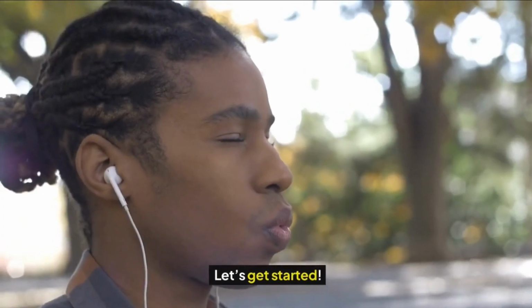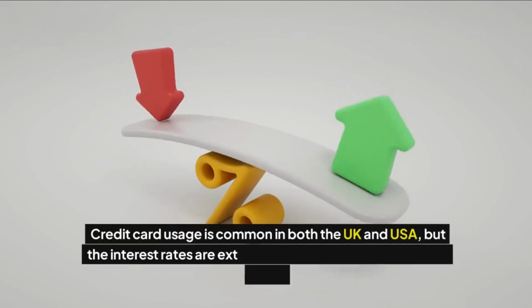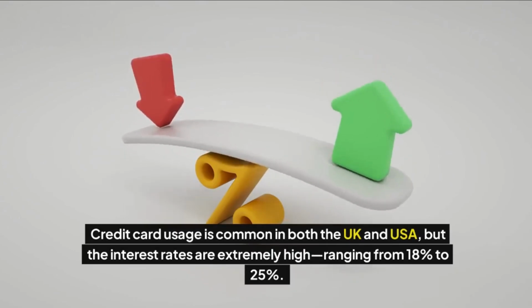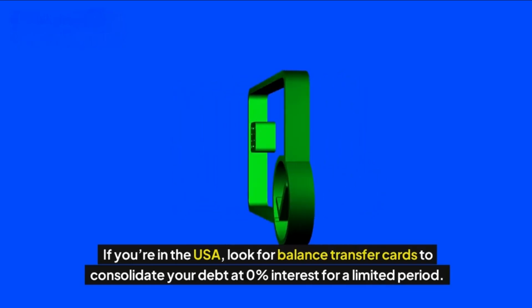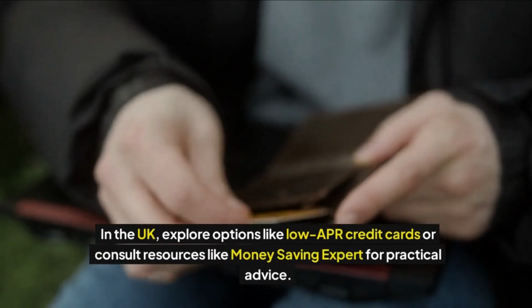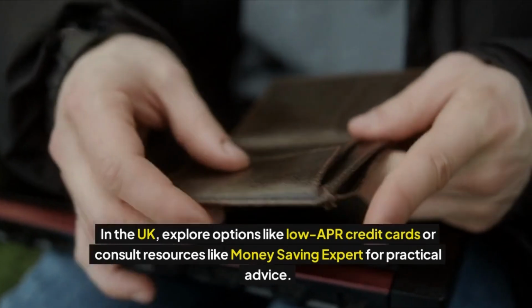Let's get started. 1. Credit card debt. Credit card usage is common in both the UK and USA, but the interest rates are extremely high, ranging from 18% to 25%. If you're in the USA, look for balance transfer cards to consolidate your debt at 0% interest for a limited period. In the UK, explore options like low APR credit cards or consult resources like Money Saving Expert for practical advice.